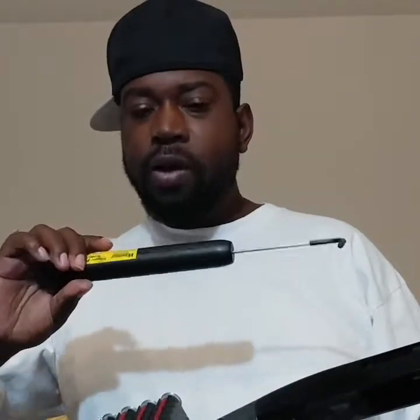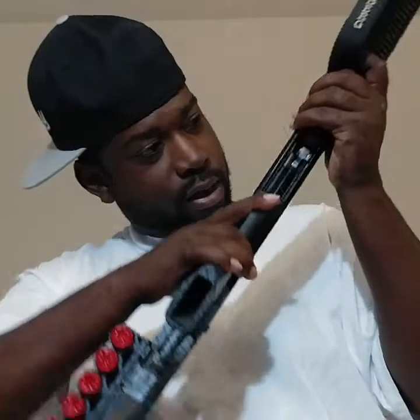All right. Let's test this out here. Get a good angle. Horrible trigger pull. 5.7 pound trigger pull. Try that again. Some of you guys are probably scared to death, and you should be if you don't know what the hell you're doing.